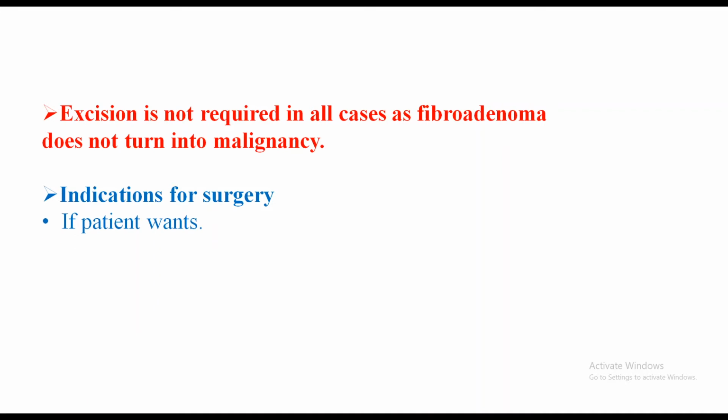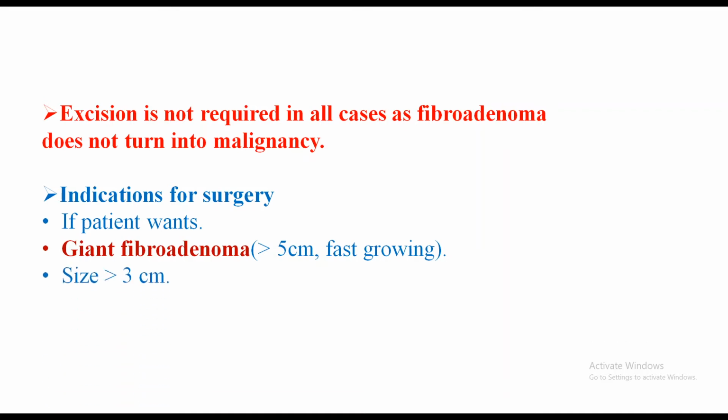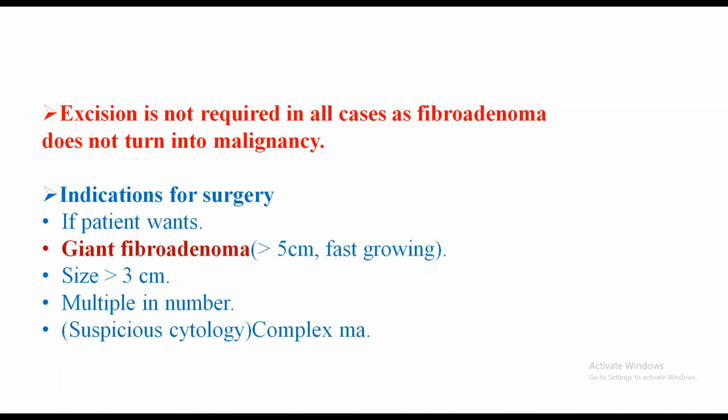The first one is if the patient wants it for cosmetic reason at her choice. The giant fibroadenoma, which is more than 5 centimeter and fast growing, should be excised. When the size of the fibroadenoma is more than 3 centimeter, it should be excised. When it is multiple in number, it should be excised. And when there is suspicion of malignancy, it should be excised.